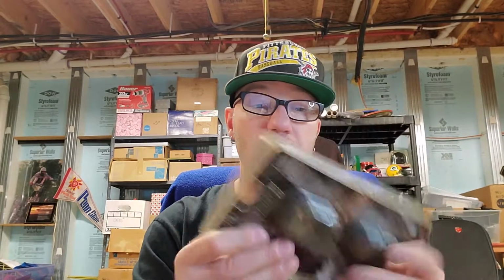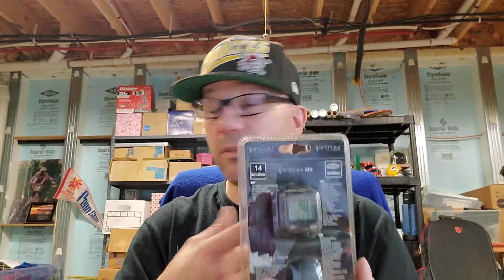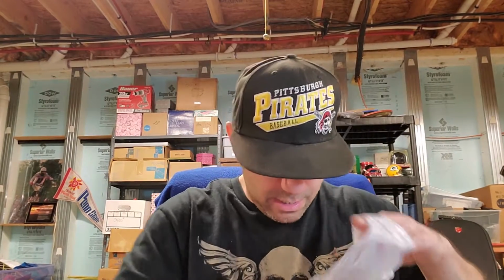I think this is for your bike. It says wireless, too. 14 functions, wireless transmission, speedometer, average speed, maximum speed, speed comparator. So I've got to clean this up and try to get these stickers off and clean up the package because this is new. This is a brand new item and I don't know what it's worth yet. I have to look this up as well. But it was never opened.